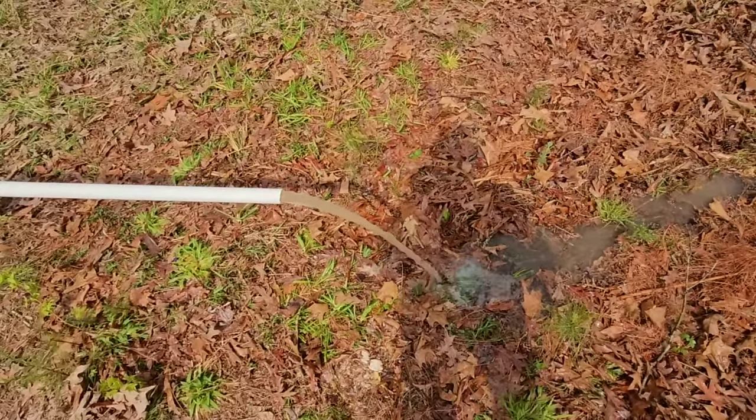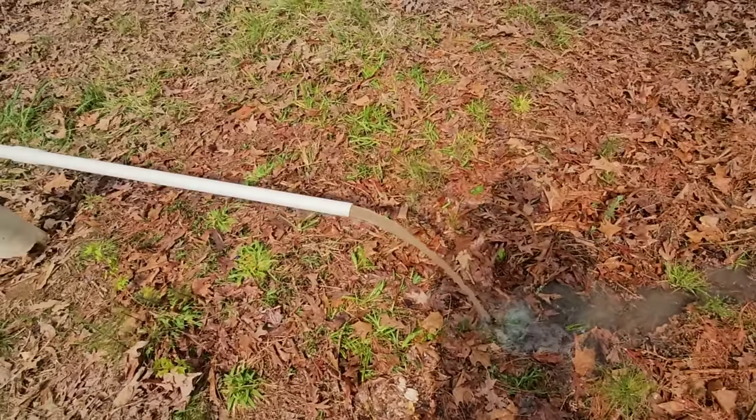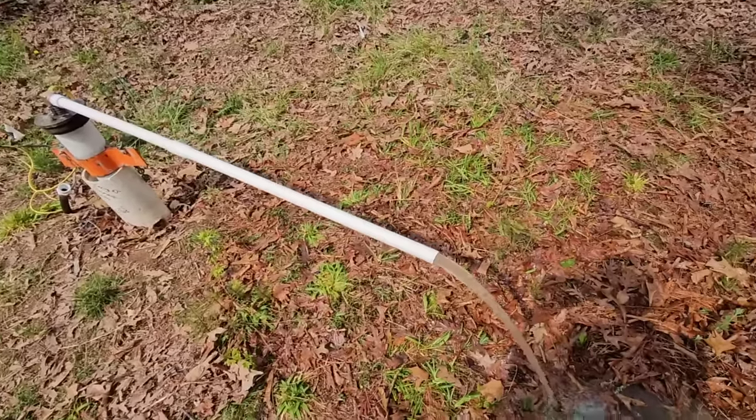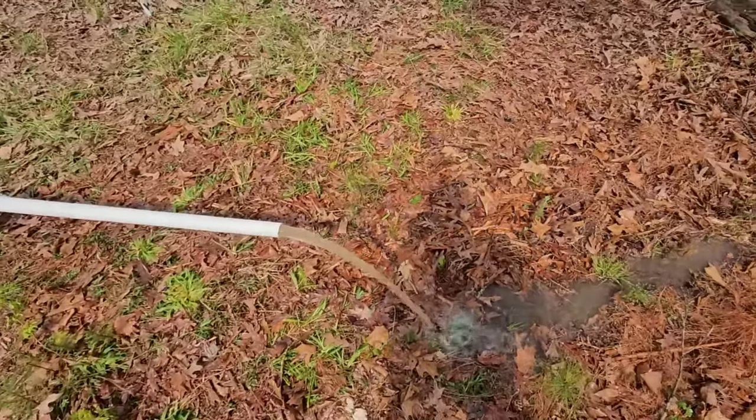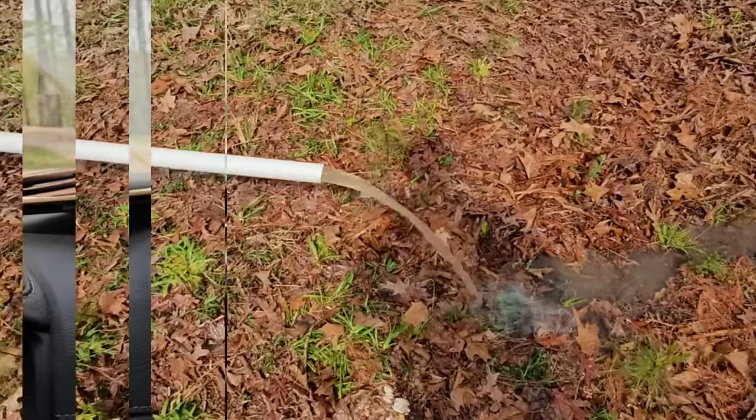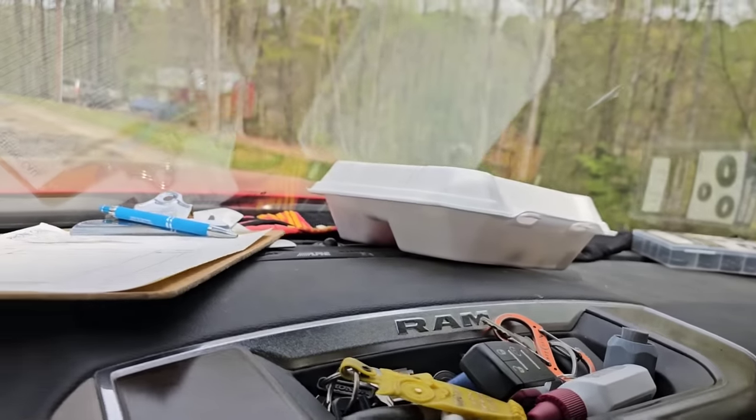Well, we're going to run and get some lunch, and if it was going to run out of water, it would have ran out of water by now. I think I've let it run for about 20, 25 minutes. So we're going to take a ride up the road, go get something to eat, come back, and see what it looks like. Holy, that was one good lunch.